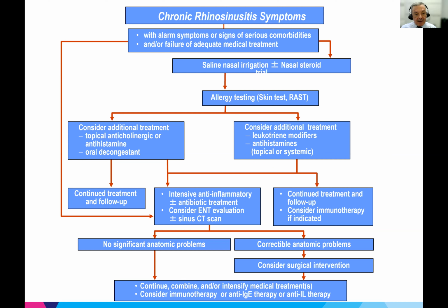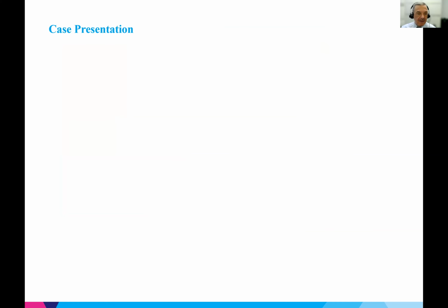And among the modalities that may be added, again, immunotherapy is a consideration. And right now we have available a number of biological agents, anti-IgE or anti-interleukin agents, that can be considered for the treatment of complex cases. So that's the summary of these flow charts. We have a case presentation.